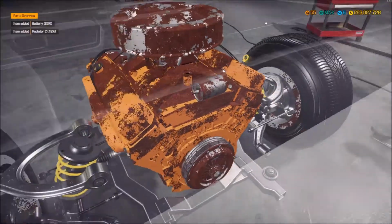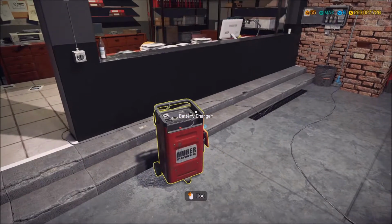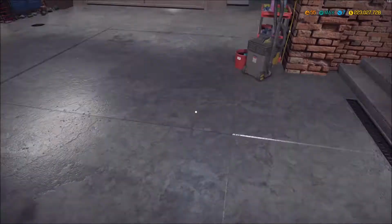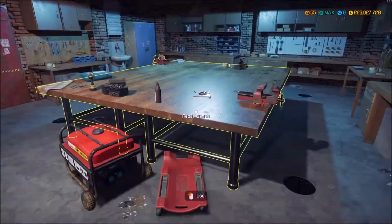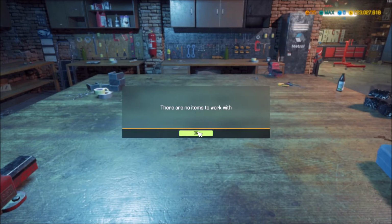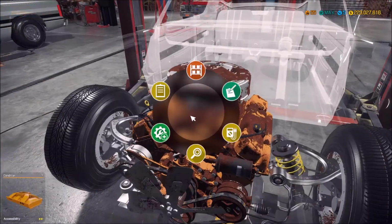Battery, brakes, and radiator. I don't know if that radiator is going to make it, to be quite honest. It looks horrible. Now, after running around in the desert of the airplane graveyard that they worked in. Whoa, look at that. I didn't spend hardly any money on that. That's good. Good job.